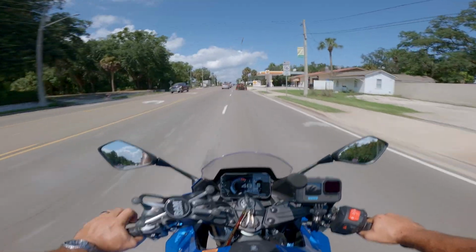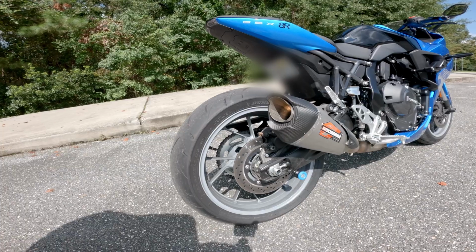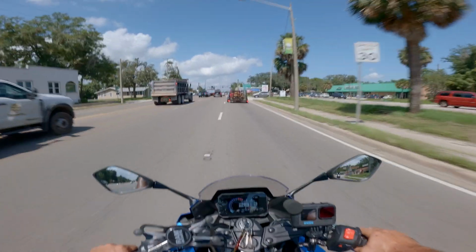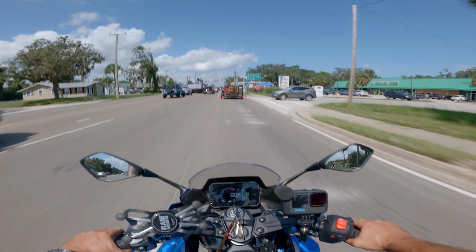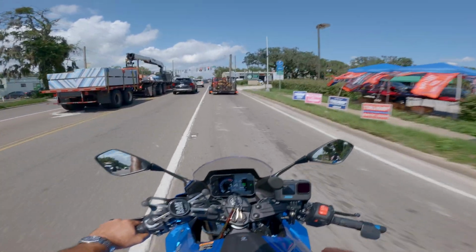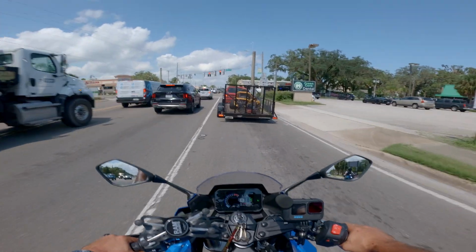Oh man, this thing's a torque monster, bro. It just goes. Literally, even from low RPMs, it pulls very nicely. It's less jerky than the MT for sure. Like, the MT feels like it wants to pop more wheelies. This feels like it has a more linear, progressive power band.